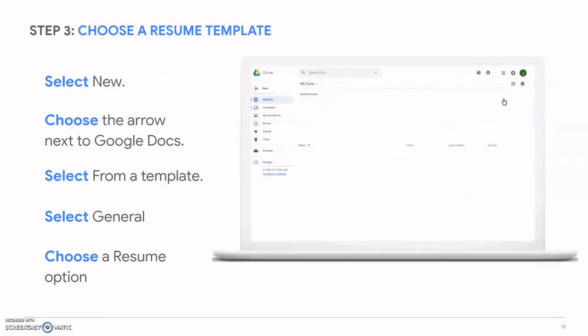As you can see, there are lots of document templates from which to choose. Choose one that you see on the screen. Keep in mind, this is just a draft. It does not have to be perfect.